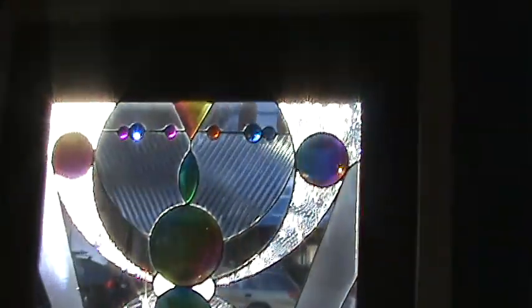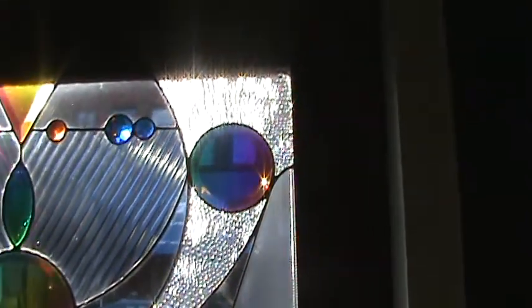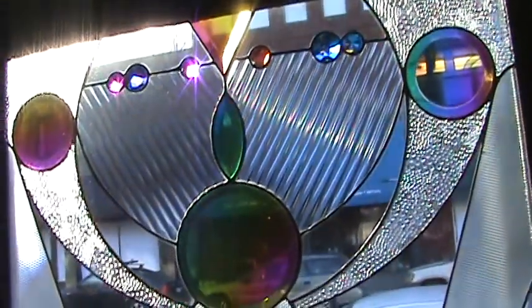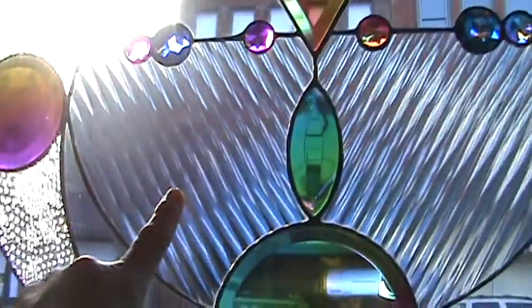So I'll get a close-up on this, give you an idea of the dichroic jewels and bevels and the intensity of the light coming through. And you can see what flute does. Flute causes light to go down the channels, but not thin reed. This right here is called thin reed. With thin reed, instead of the light going this way, it will go absolutely perpendicular. And it's awesome. And you can see where the light's traveling down the lines in flute. This is called croco, crocodile, thin reed, flute.